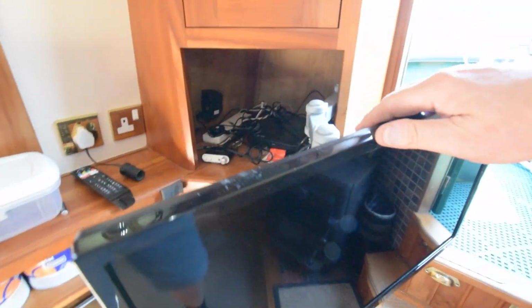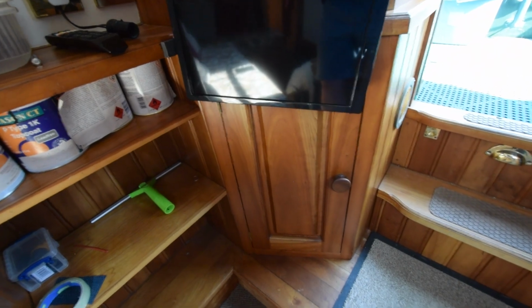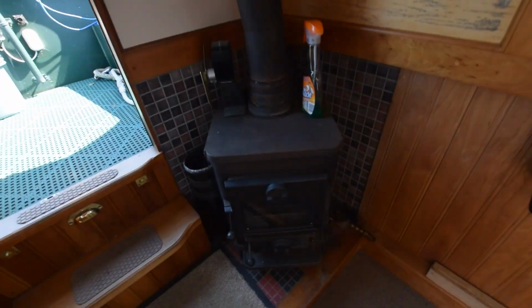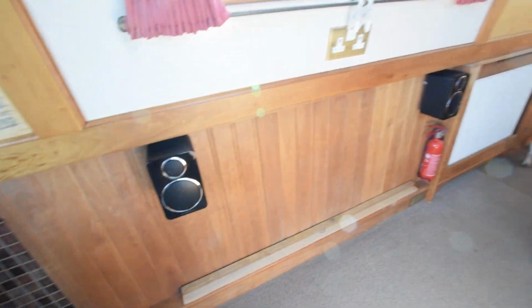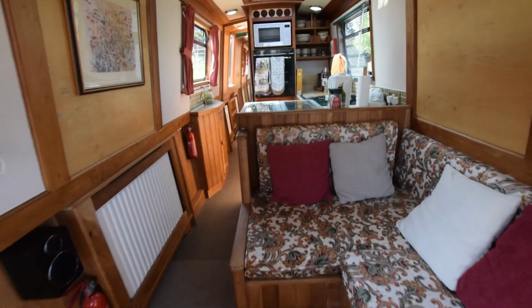This is clever. Wall mounted 23-inch smart TV. That's only a year old, but it folds back and turns over, so it's not in the way. It's not actually that easy to do one-handed either, or open that cupboard, but there's 2 cupboards behind the telly. More so, a Squirrel solid fuel stove. Some speakers on the wall for the stereo. Head height on the boat is 6'2", and all of the lights on board are LED.